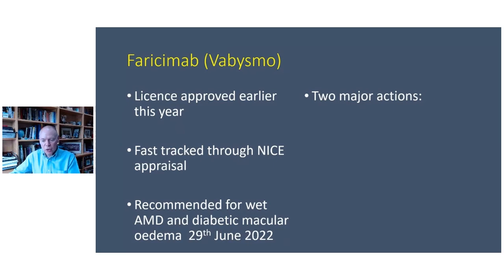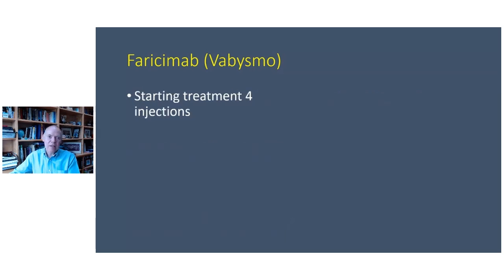It has two major actions. It is an anti-VEGF agent, so it blocks the effect of the vascular endothelial growth factors, also blocks the effect of another set of chemicals called angiopoietin-2, which are also important in the growth of the new blood vessels. So it's a dual action treatment. So why are we so excited about it?